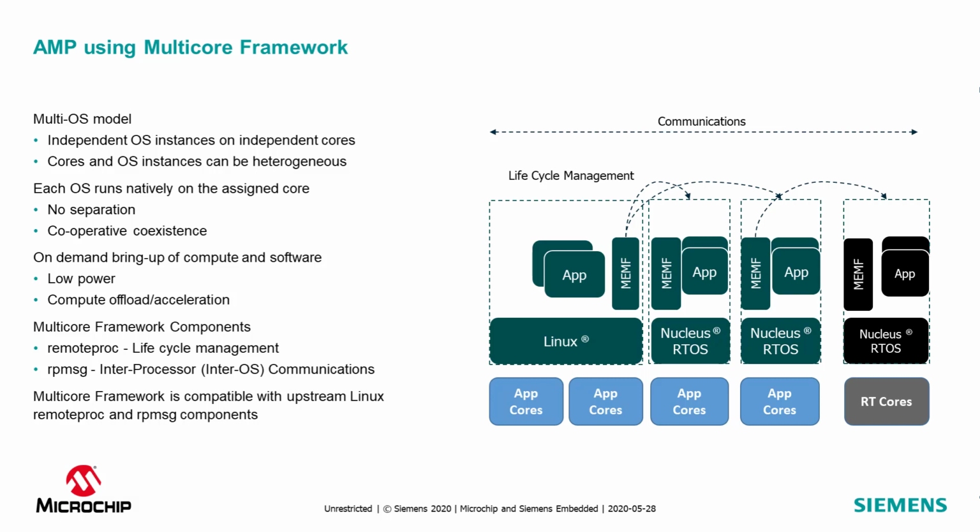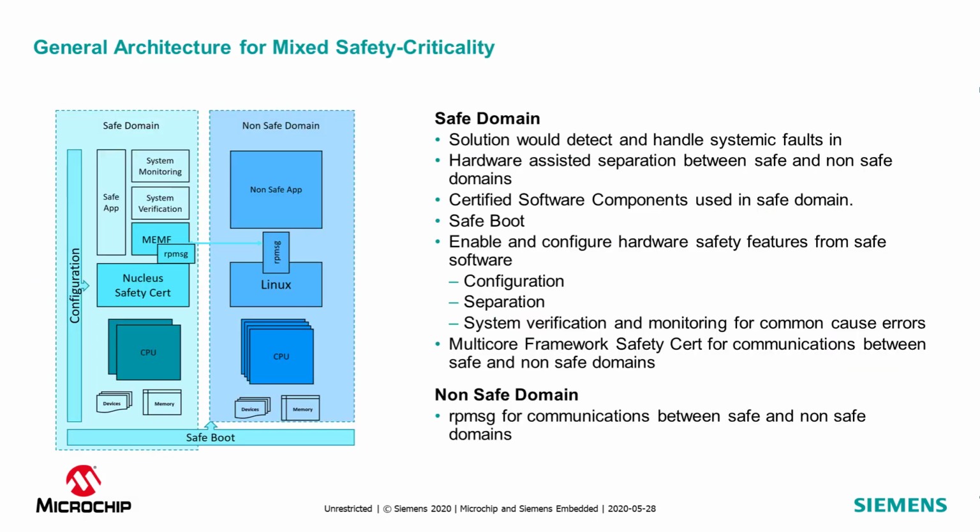So we do that using standard functionalities that we've actually upstreamed into Linux, and so things like remoteproc and RPMsg are common components that are within the Linux runtime. And then obviously from a Nucleus perspective, we've included those as a part of our Multicore Framework edition to be able to give the user now this capability of the lifecycle management as well as the communication once the system's up and going.